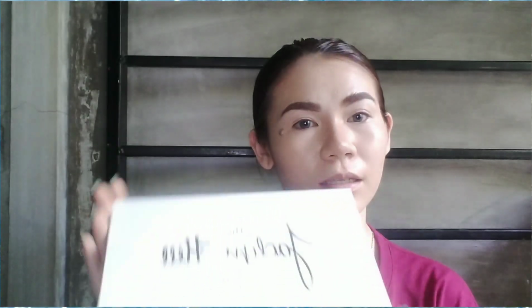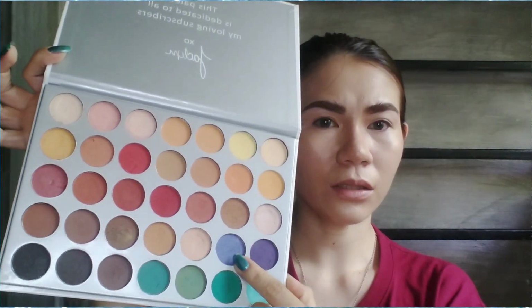So we're done sa kilay guys. And let's move on to our eyeshadow. Chocolate Hill Morphe. So wala ibang glue dito guys. This one lang. Here, so I'm just going to use this one, and I have here my other palettes, guys.